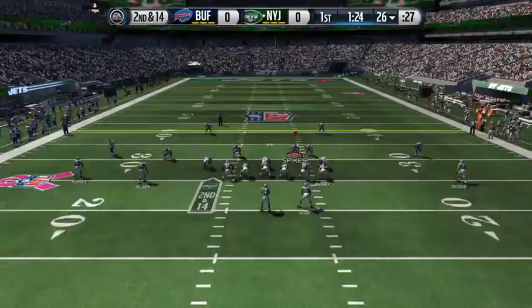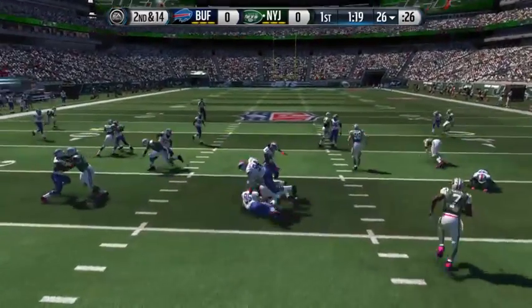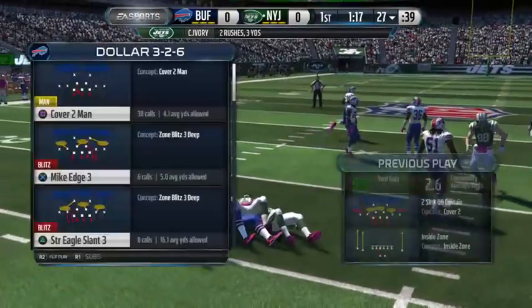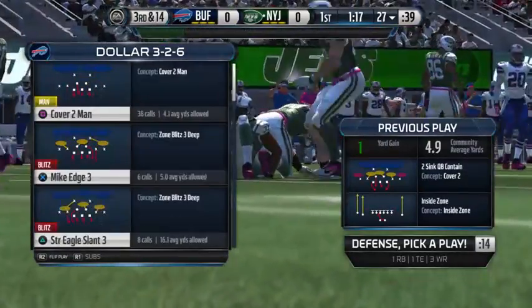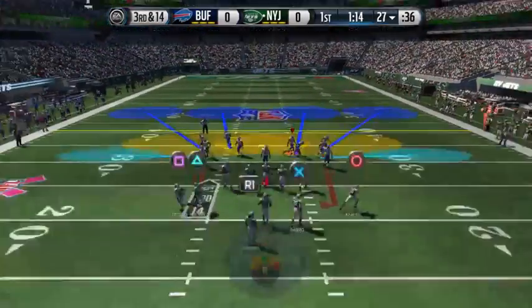Ivory lined up in the backfield. The Jets snap it at the 26. Good for only a yard. Ivory's never able to build up that power that he has as a running back when there's nowhere to go. Hey, there's nowhere to go. That's a short game.